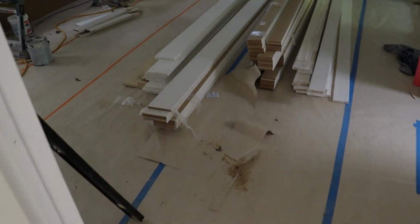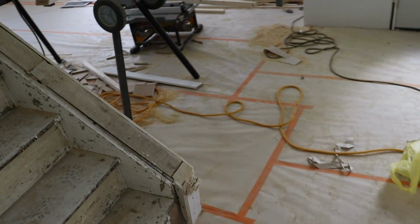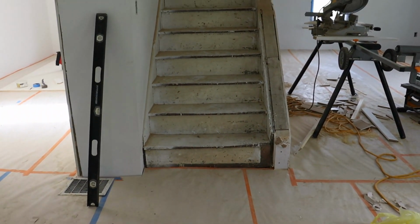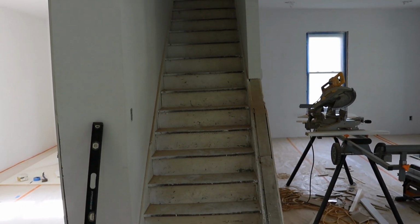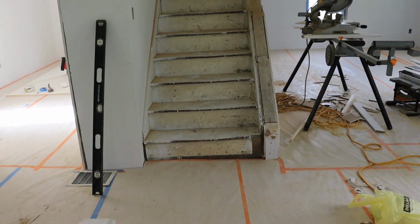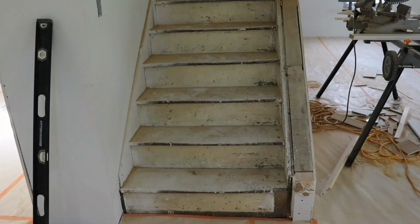All right, let's go upstairs now. They're working on the trim, so this is what this all is up here. I don't know if it's picking it up on camera or not, but the stairs are not level. This is a home that was built in the 1800s, 1877 to be exact. I don't know if they had levels or anything like that. There has been some settling, which could cause the floor to be unlevel.